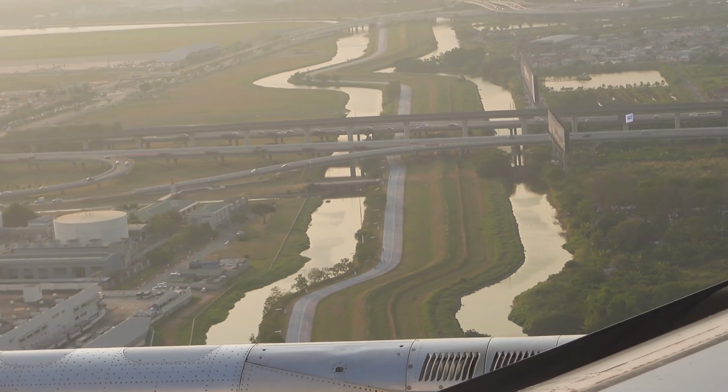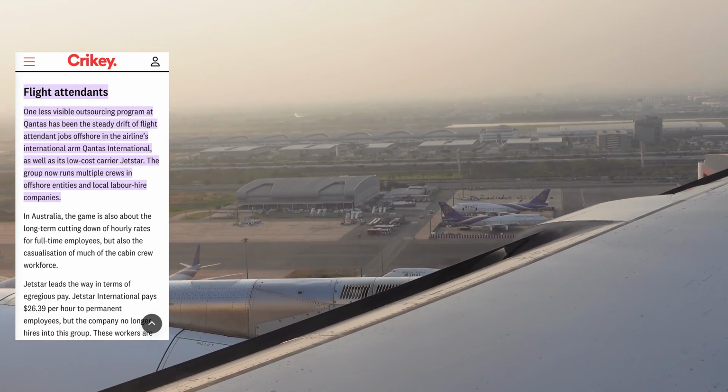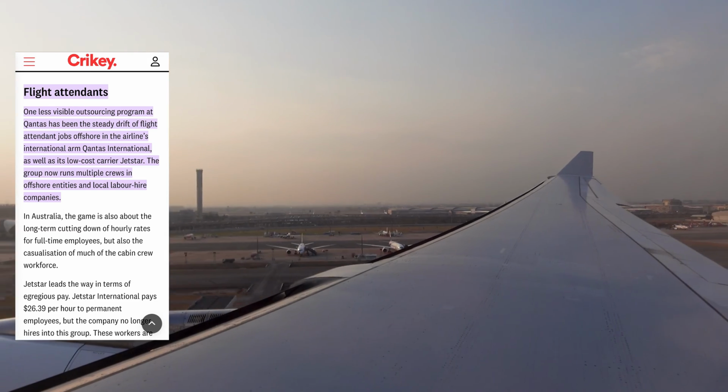I've also heard that some flight attendants aren't even Australian based, but are based in neighboring Pacific countries for lower salaries and working standards.